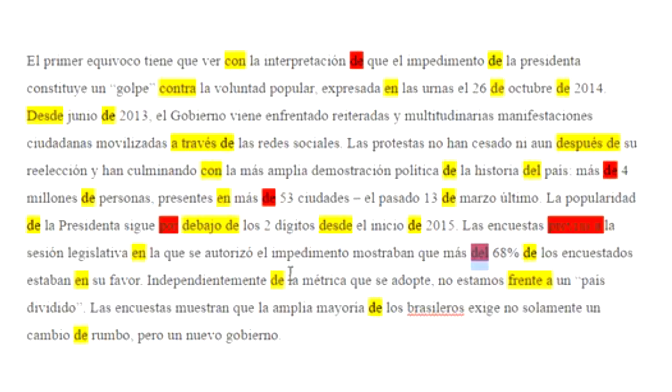Independently de la métrica, of the metric, que se adopte, that is adopted, no estamos frente a is one that's not on the list, but it's also very common. It means facing. No estamos frente a un país dividido, a country divided. So, independently or regardless of the metric that's adopted, we are not facing a divided country.